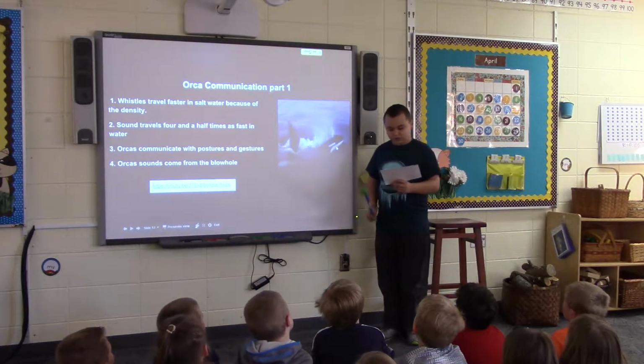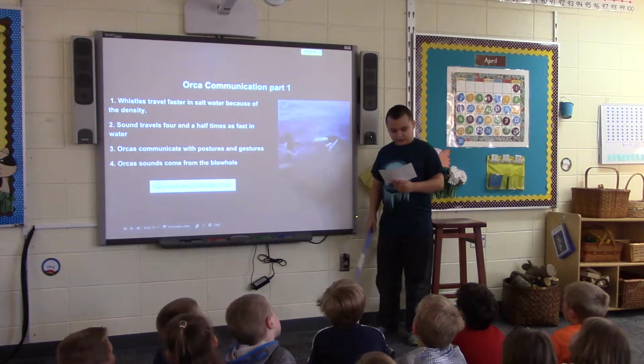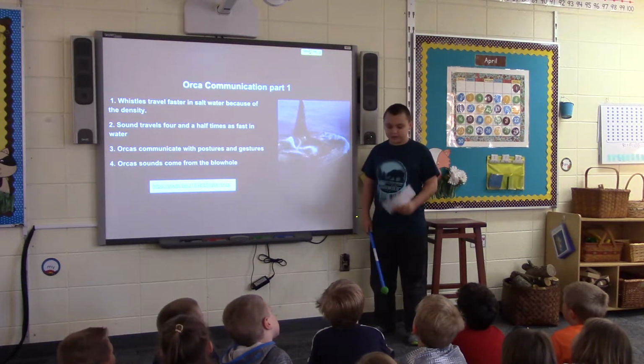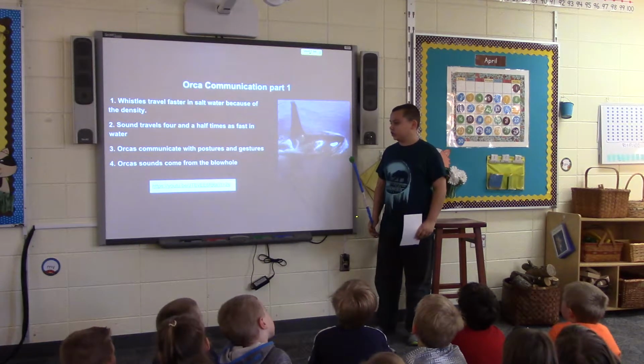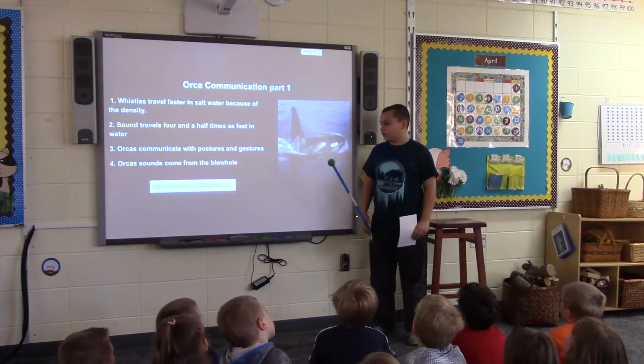Whistles travel faster in salt water because of the density. Sounds travel 4.5 times as fast in water. Orcas communicate with postures and gestures. Orcas' sounds come from the blowhole.